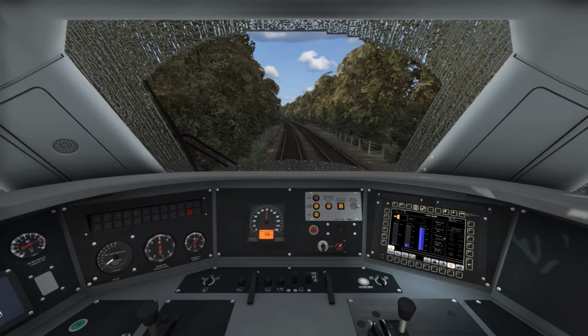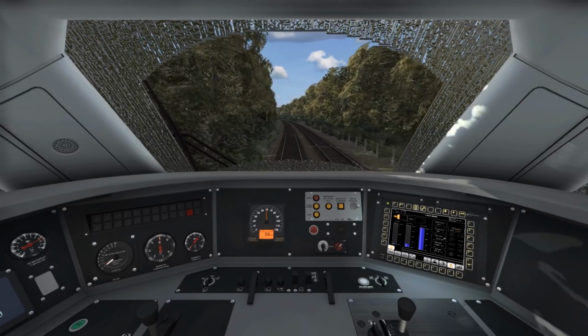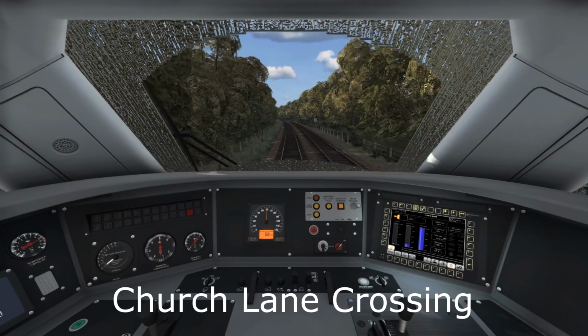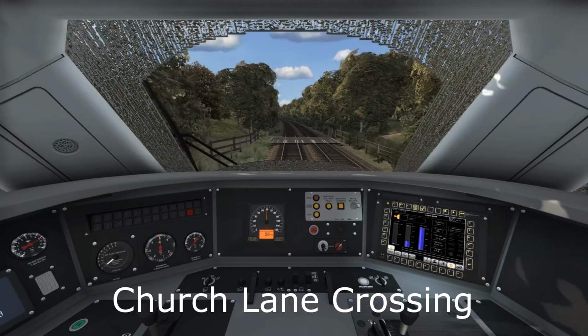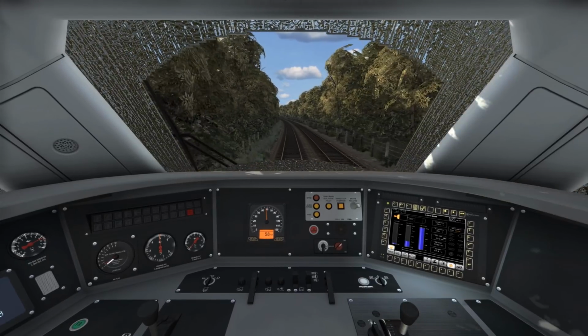On this left-hand curve here, there's a slight upward gradient as we head towards Brundall Gardens, which is the next station that we pass through. So I'm just going to give us a bit of extra power now to ensure that we don't lose too much speed.